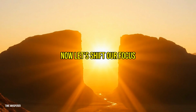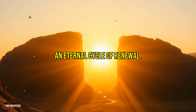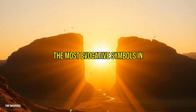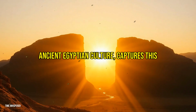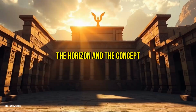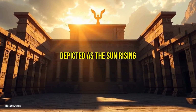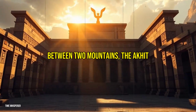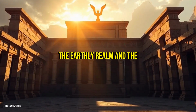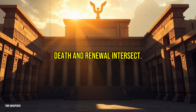Now, let's shift our focus to the horizon, where the sun rises and sets in an eternal cycle of renewal. The Ankh hieroglyph, one of the most evocative symbols in ancient Egyptian culture, captures this profound connection between the sun, the horizon, and the concept of rebirth. Depicted as the sun rising between two mountains, the Ankh hieroglyph symbolizes the boundary between the earthly realm and the divine, a place where life, death, and renewal intersect.